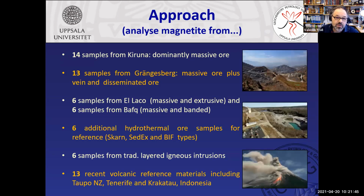When it comes to the approach, we had 14 samples from Kiruna, dominantly massive ore, and 13 samples from Grängesberg, which is a little bit further south. It's less well known, but it's a good, well-behaved Kiruna-type ore deposit in central Sweden. We also took some vein and disseminated samples from there. We had a small number of El Laco samples and a small number of BAFQ samples from Iran. Then we had 6 well-selected additional hydrothermal ore samples, which included skarn, SEDEX and BIF types.